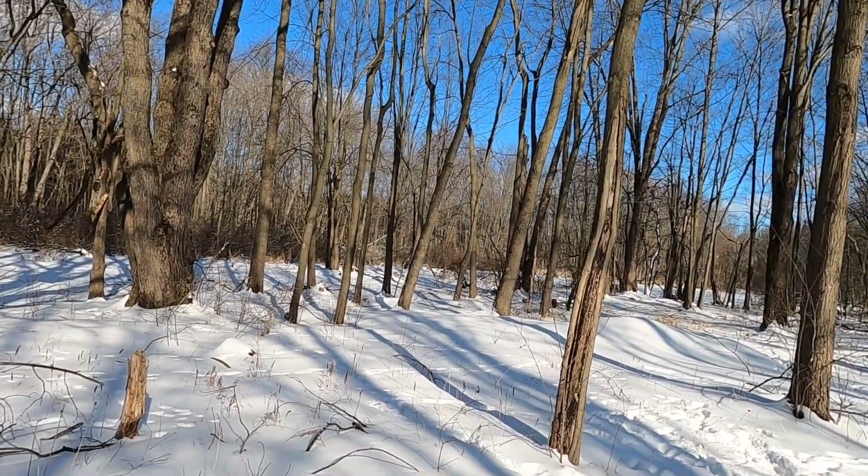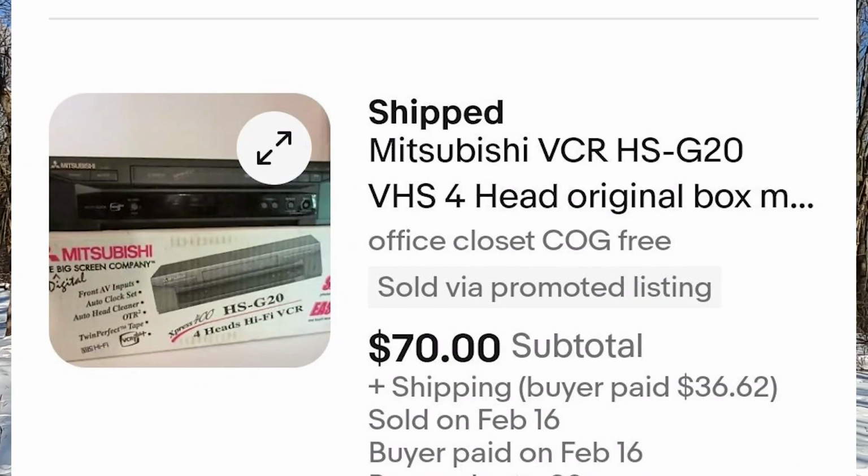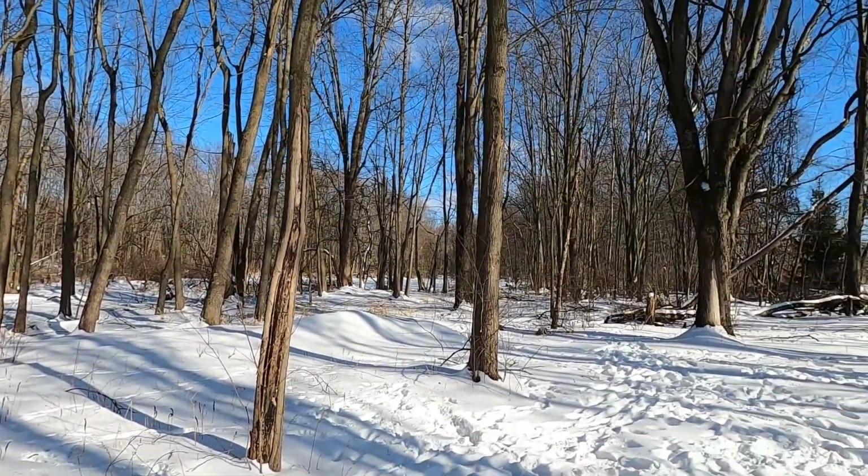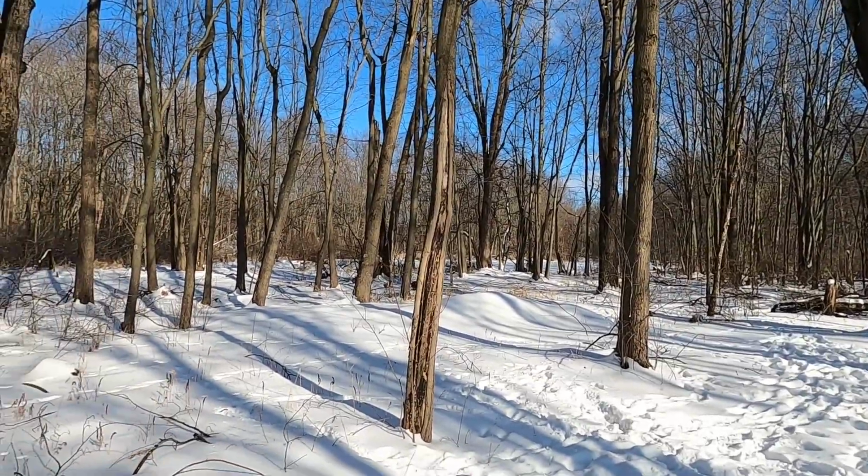Next is a Mitsubishi VCR, new in box, open box item. And it's all there, the owner's manual, the remote control, tested and working. I think I listed it for $89.95. It took about 6 months, and I took an offer of $70. And like I said in the last video with electronics, make sure you plug them in and turn them on and take pictures of it working. That helps a lot with sales.